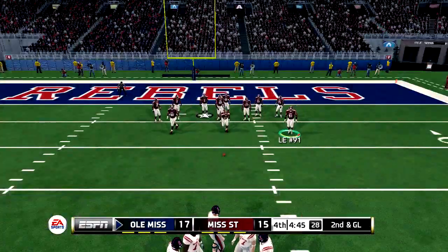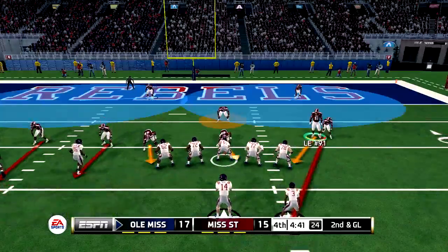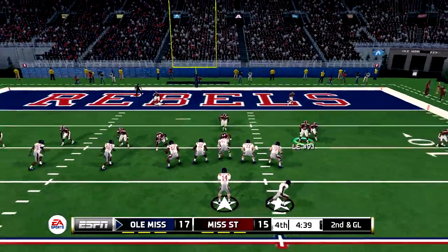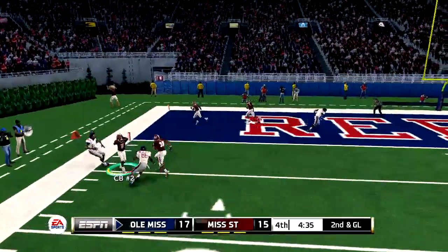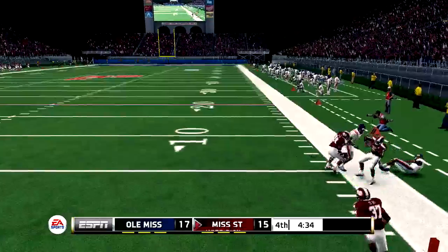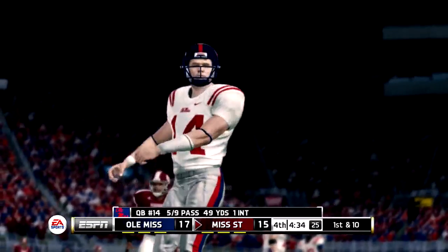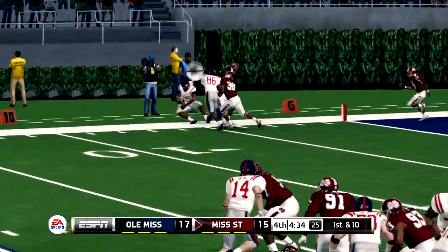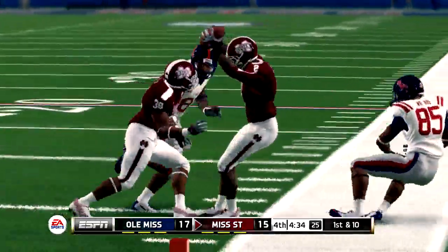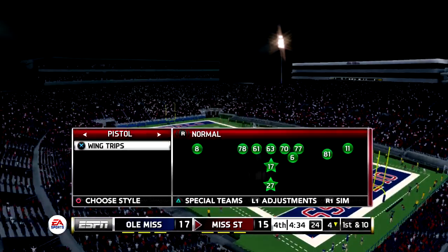This is the eighth play of this drive. Ole Miss with a 2-point advantage. Tosses left, intercepted. What is he thinking? The quarterback has got to know at this time in the game, unless his man is wide open, that he should just throw it away. It's these kinds of mistakes that can cost you a game.